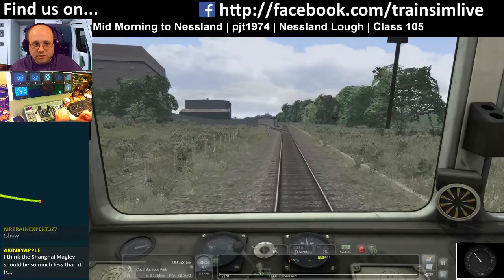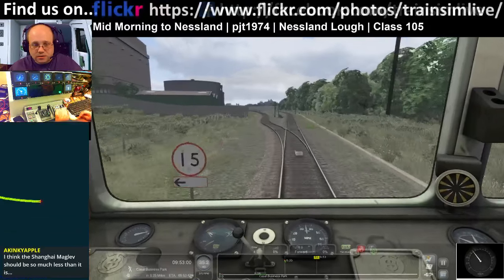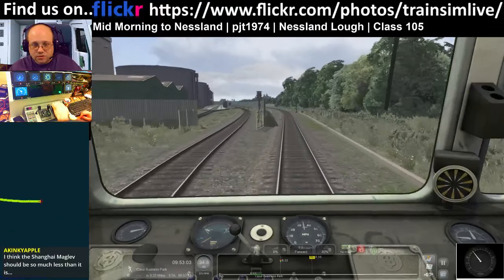Does the 150 come with scenarios? I have no idea without checking. The Steam pages normally tell you if that comes with scenarios.